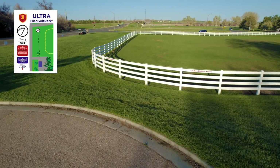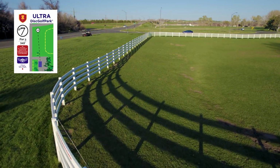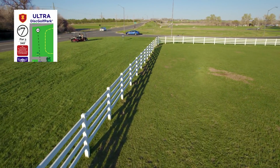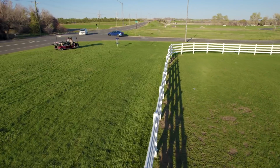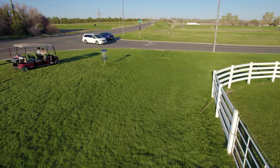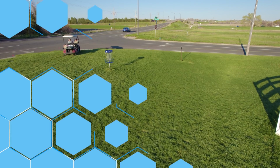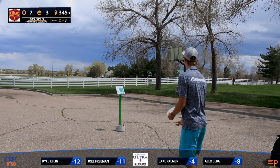Here we're on to hole 7, 345 feet, par 3. You're going to have OB on the left that wraps all the way around the back. And then you're going to have the fenced-in area as well. That's OB. Most players are going to just throw a hyzer of some sort to the landing zone by the basket, which is about the circle is really the landing zone they're looking for.